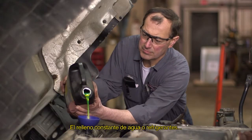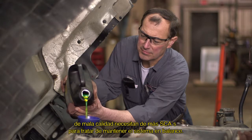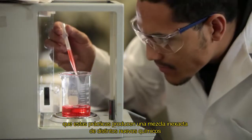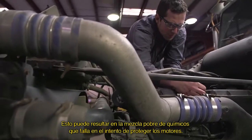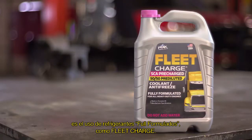Continual topping off with water or green antifreeze requires more SCA to try to keep the system in balance. But the reality is that this practice leads to an inexact mixture of several new chemicals with the existing antifreeze. This can result in a poor blend of chemicals that fails to properly protect the engine. An alternative to the addition of SCAs is to use a fully formulated antifreeze, like Fleet Charge.